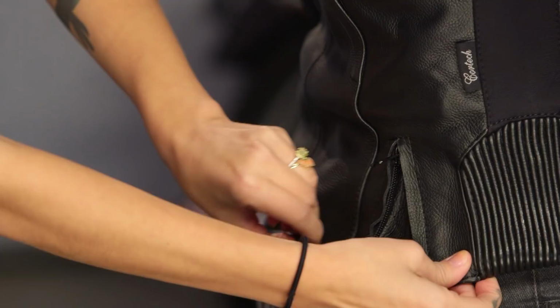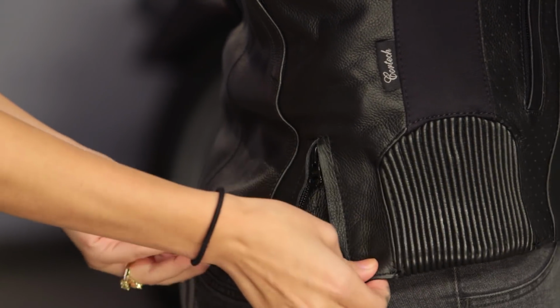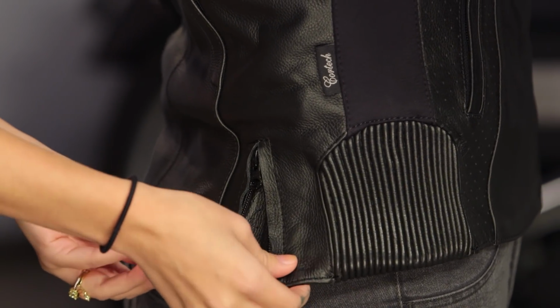Now, if we move back here, you'll see this zippered gusset. This is just going to give you another bit of room around your hips. So I know that when I sit on my bike a lot of times, as soon as I sit down, the jacket starts to rise and bunch up a little bit.